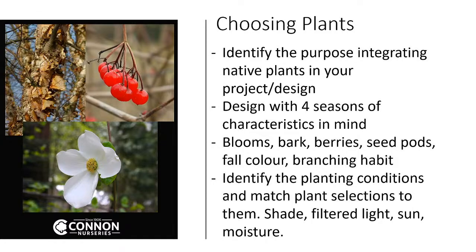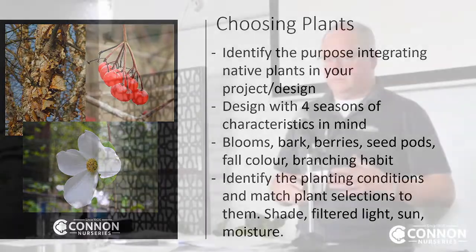Big pet peeve of mine, and I shouldn't say this because I'm a salesman, but your plants will be happier if you remember not to pack it full from day one. Especially if you're going to use a mix of natives and non-natives, because they will choke each other out. It's inevitable. We do our best to think this one is only going to get this big and that one is going to get that big, but the plant still has a mind of its own. It's going to grow and do what it wants, so we have to pick the right plants to go together. It's survival of the fittest. So have fun with it.